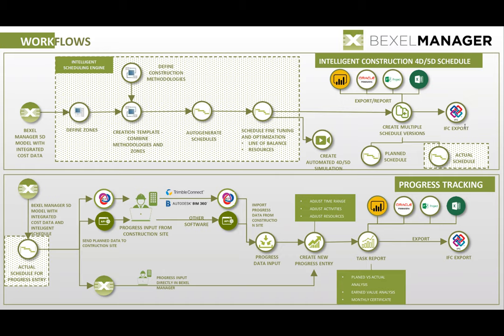But again, what is also crucial, regarding IFC experts, at the moment there are not too many, or there are just a few, or maybe even just one application besides Bexel Manager available on the market, which can essentially read the IFC 4 open standard with tasks and resources and relationships between them. Of course, all tasks are connected with the elements.